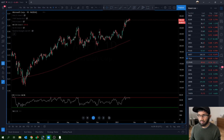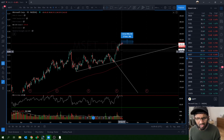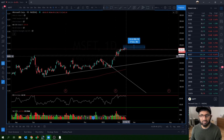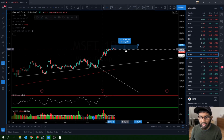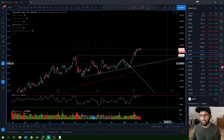Another one was Microsoft. This one's a little bit of a bigger float. I think it's 1.7 billion, so we can expect it to go not as fast as Twitter, but we've got some consolidation around this period here before it's going to make its next move, market dependent.